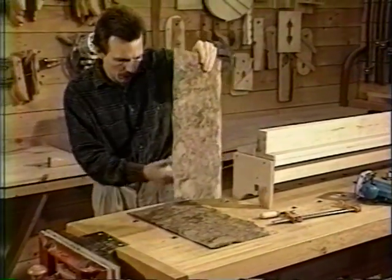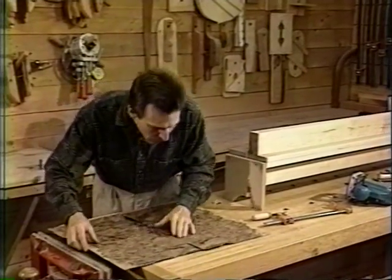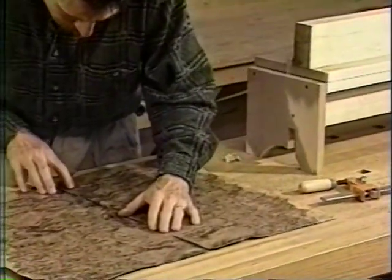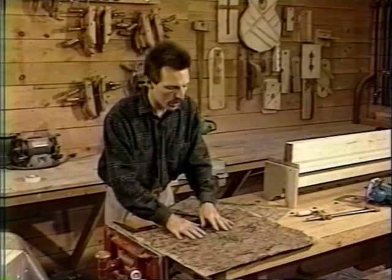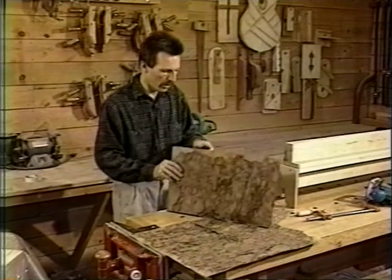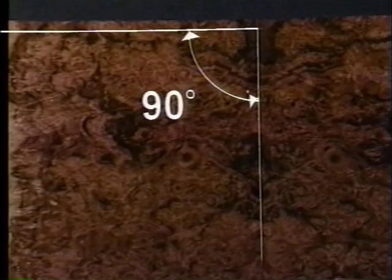Which means I flip it over. Seam looks tight. And the match is symmetrical. Now I'm going to tape these two halves together separately. And then make the perpendicular cut along this edge.